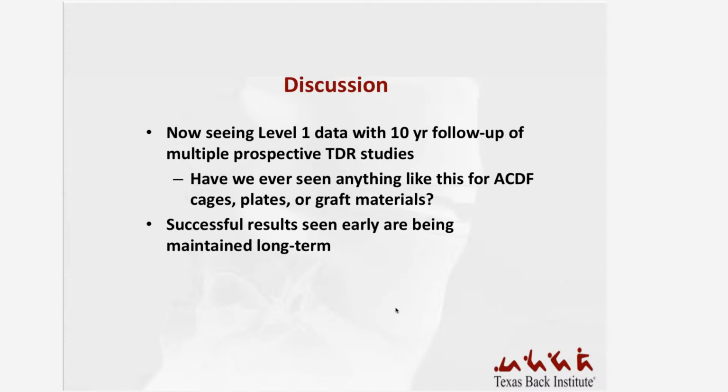So we're now seeing that level 1 data with 10-year follow-up from multiple prospective studies. And we've never seen anything like this for fusions, for cages, for plates, that we have even for the various graft materials. And the successful results early are being maintained out to 10 years.